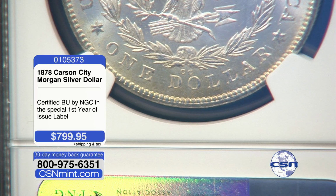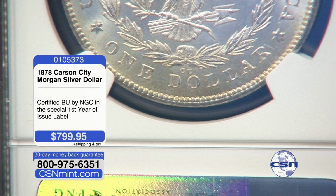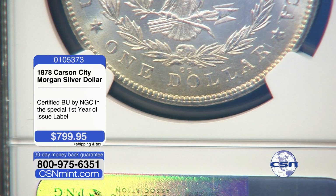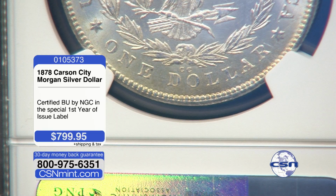All right, there between the D and the O and dollar on the reverse, you see that coveted CC. It is the only double mint mark in all of American coinage. And you're going, well, you know, it's Carson City. Well, it's also San Francisco. It's still an S. Okay, West Point is still a W. New Orleans is still just an O. It is the only double mint mark that we've ever used right there, is CC.